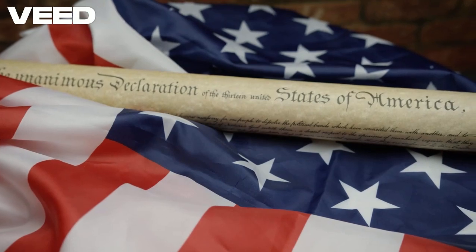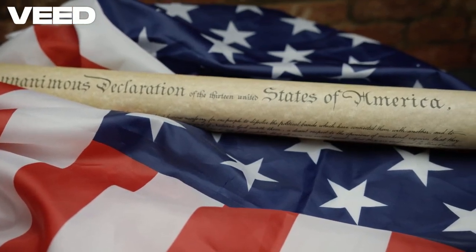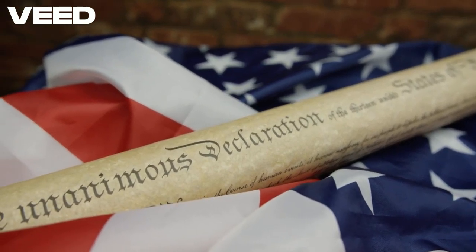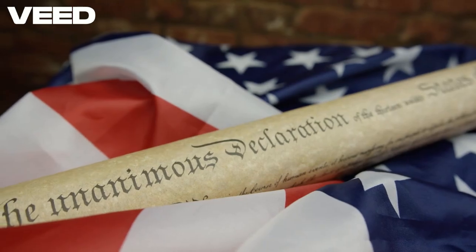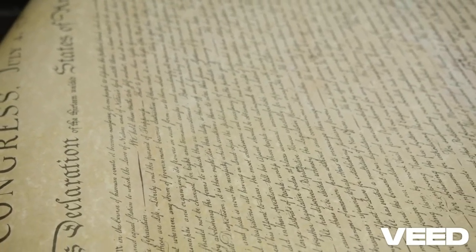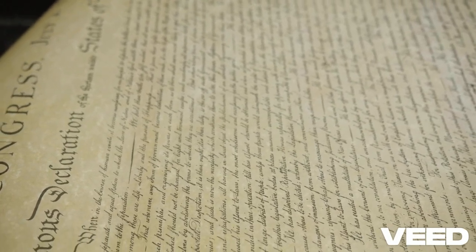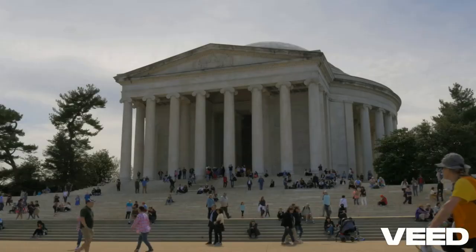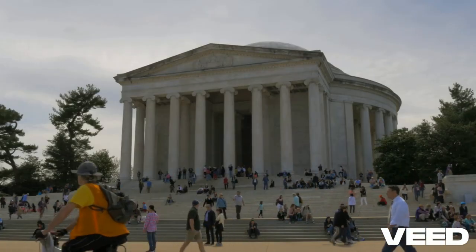2 years later, the Treaty of Paris officially ended the war and recognized the United States of America as a new, independent nation. The American Revolution wasn't just a war. It was the birth of a new idea, that people could govern themselves and seek freedom. Today, the legacy of those brave colonists who fought for their independence lives on in the values we hold dear.